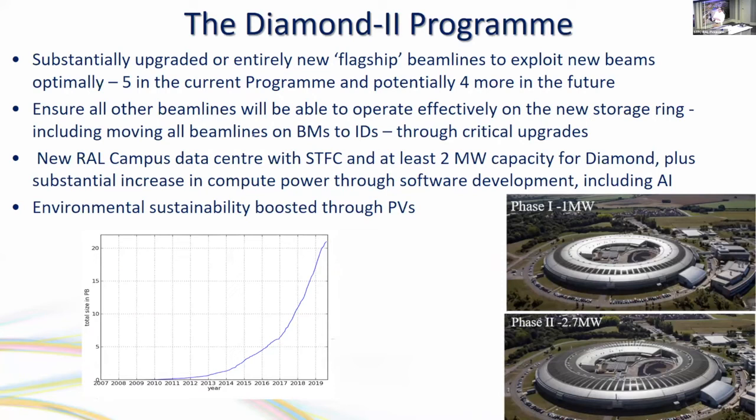And then finally, of course, I think we're all very aware of the rising cost, financially and to the planet, of energy. And one of the things we're doing is also making sure that as far as possible, we mitigate the cost in energy of running Diamond by, among other things, having renewable forms of energy such as solar panels on the roof, and that's work that's already underway.